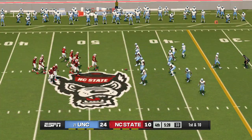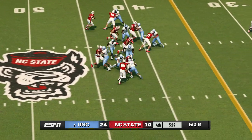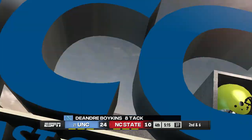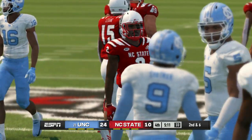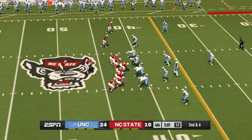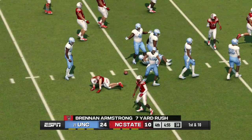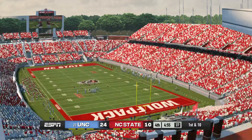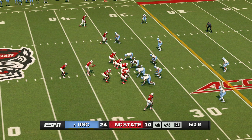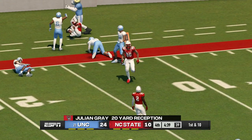First and 10, ball on the 46-yard line. Takes it up the middle for a nice run. Scrambling. And they make the stop around the 35-yard line. From the 35-yard line, first down. Lets it fly. Complete. He's got room. He's at the 20. He's knocked out of bounds at about the 15-yard line.